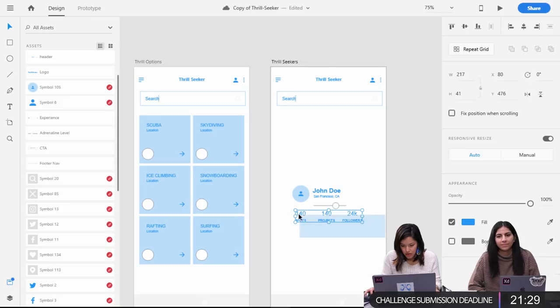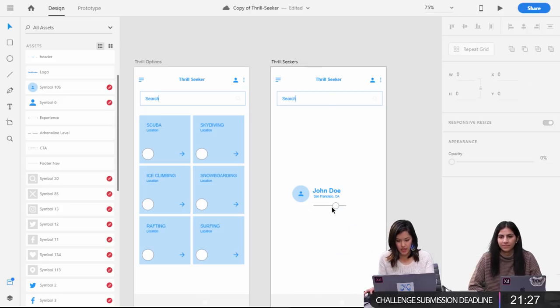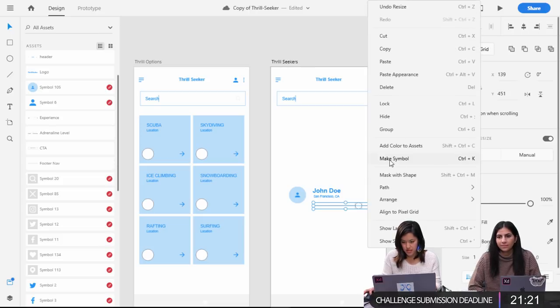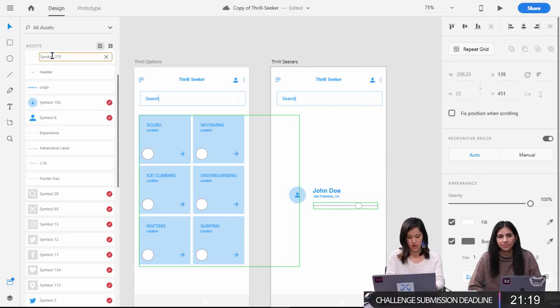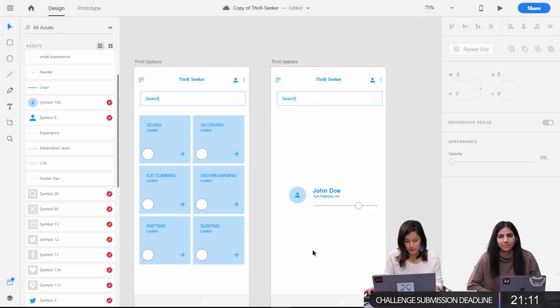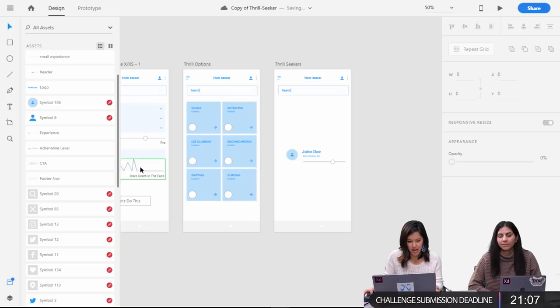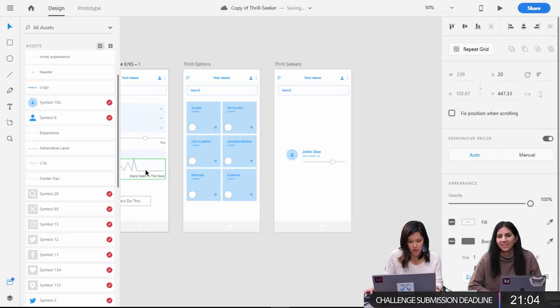So say the scale goes there. So let's make this a symbol. We're gonna call this one the small slider. Small experience. And then, I like the flame and the heartbeat. It's so cool. I wonder if the heartbeat will show up in the small version. I know. Let's see.